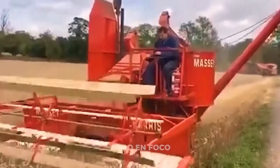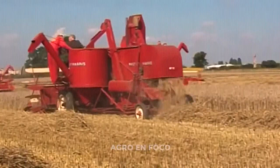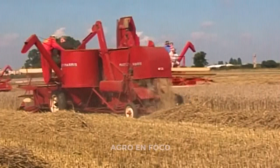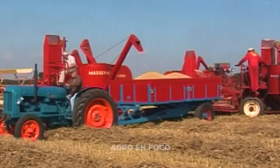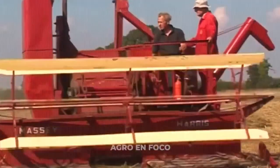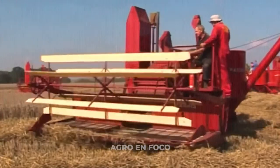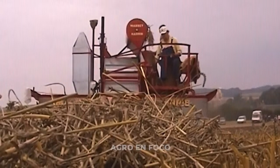Today we're diving into the fascinating and revolutionary history of the Massey Harris 21, the harvester that transformed agricultural production and made history during wartime. In 1891, Massey Manufacturing Company merged with Harris, Son & Company to form Massey Harris Limited, which became the largest agricultural equipment manufacturer in the British Empire.